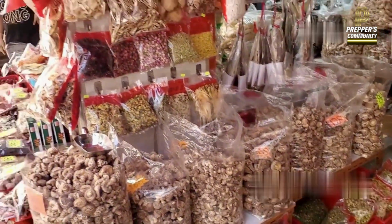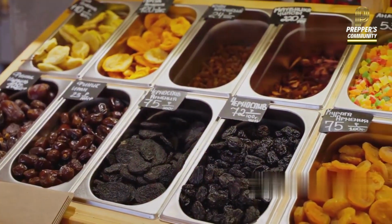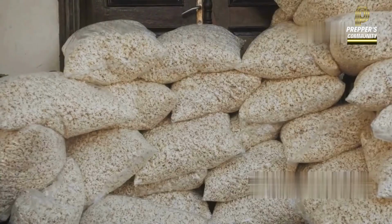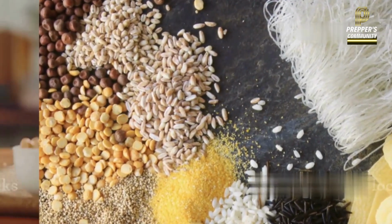They're lightweight, compact, and have a super long shelf life, making them ideal for emergency situations. Plus, they pack a real nutritional punch, which is essential when you're under pressure. So, if you're serious about preparedness, then you need to get serious about stocking up on dried foods.